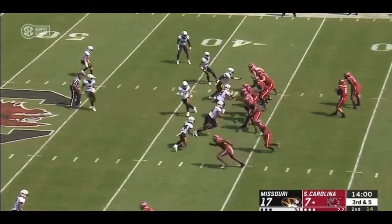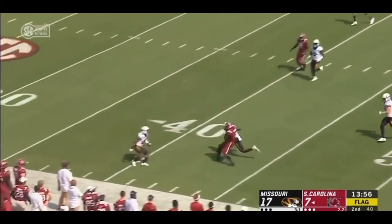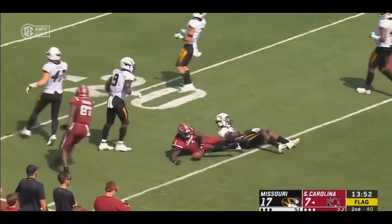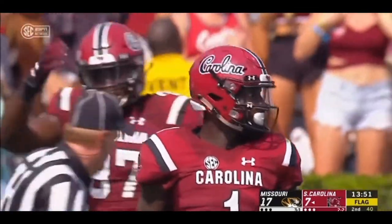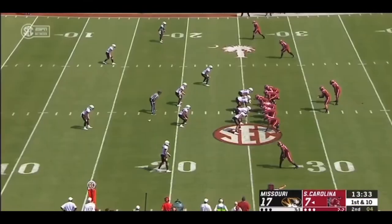Cox 0 for 3 on third down already, third and 5. Starnecki with a flag down. Debo makes some kind of crazy catch, and inside the 30-yard line, he's tackled near the 26. If it stands, it's 37 yards. Big one so far in this game.